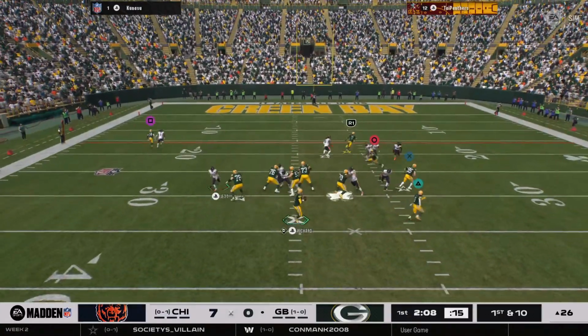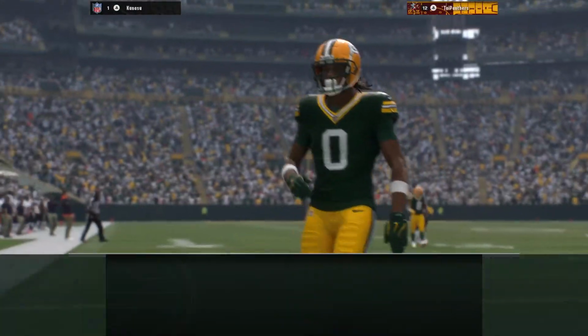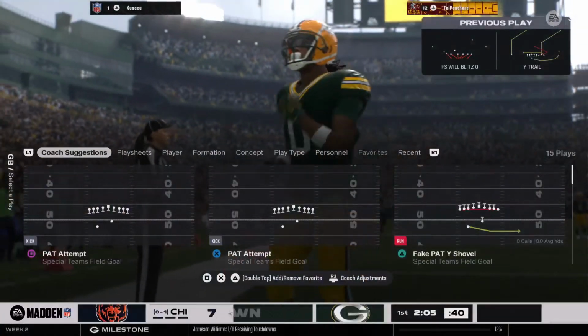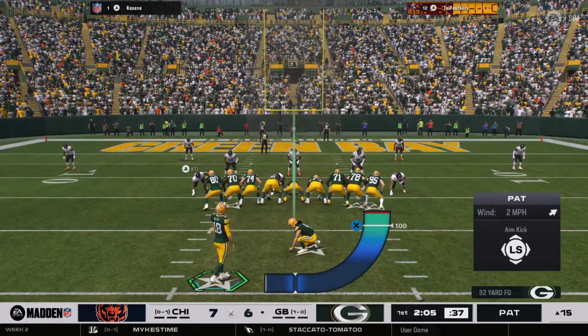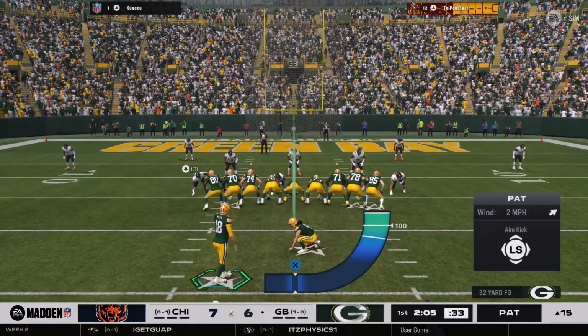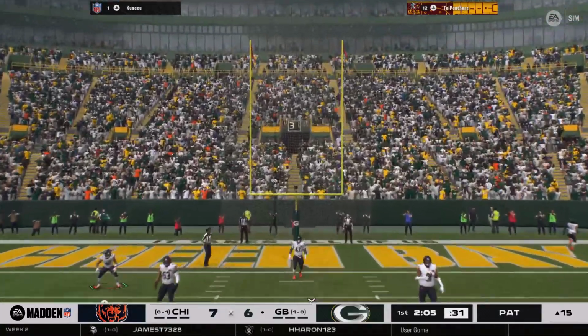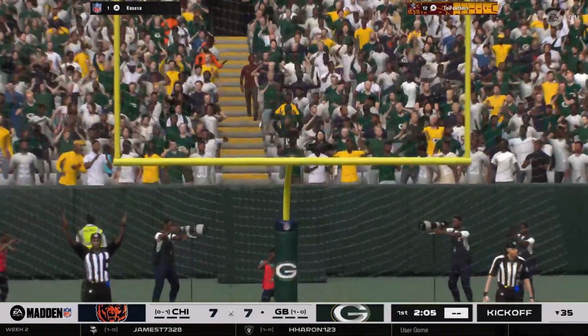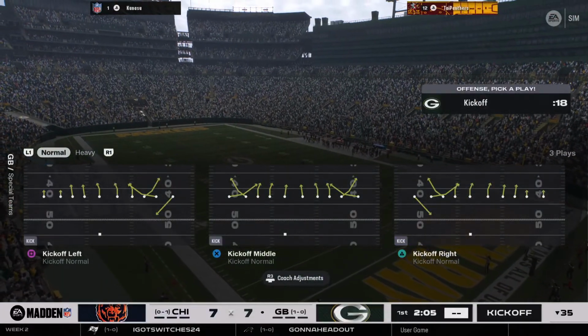They're inside the 30. And he scores. Touchdown, Green Bay. The Packers finish up their opening drive. Kicking team on to try the PAT. The point after splits the uprights. And the Packers respond with 7 of their own to tie it here early.